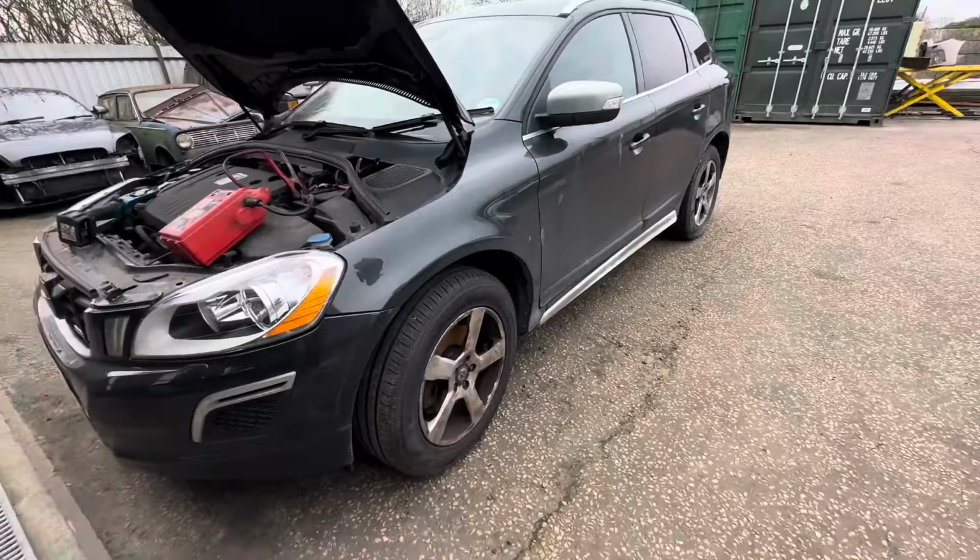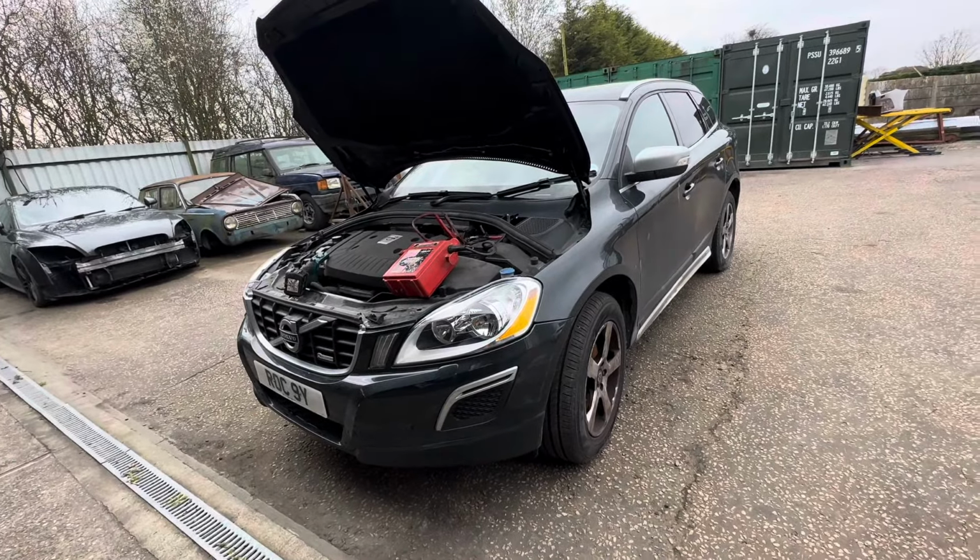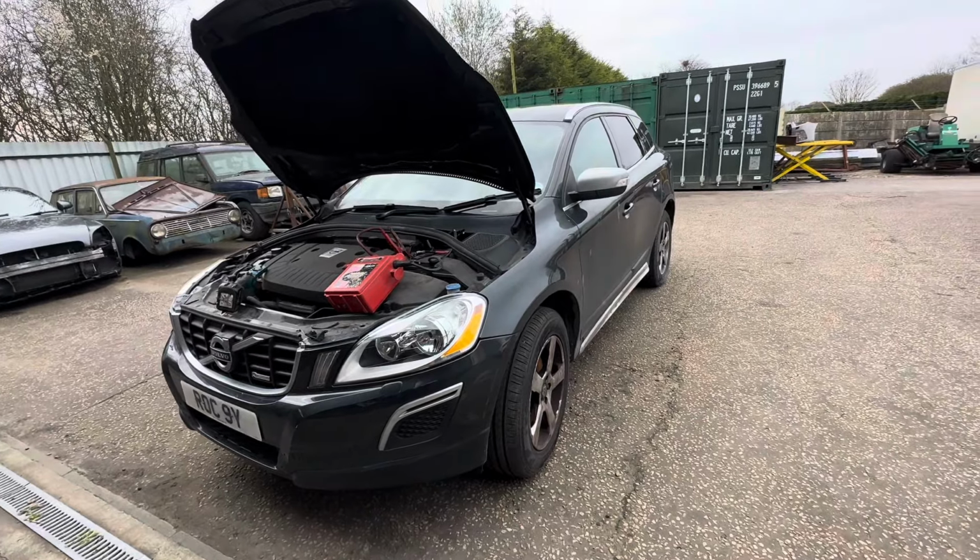It looks like it's not long just had a brand new set of boots on the front of it as well. Let's get it in and tear it apart. Attack it, mate. Yeah, let's do it.